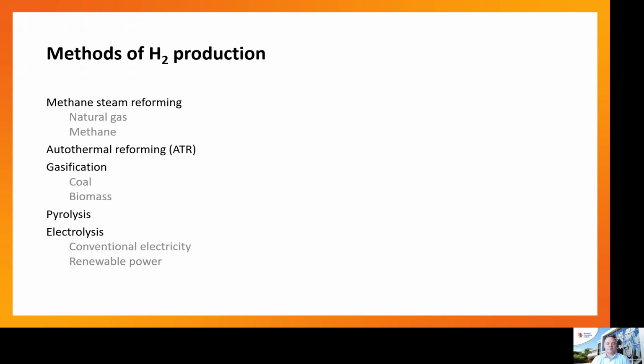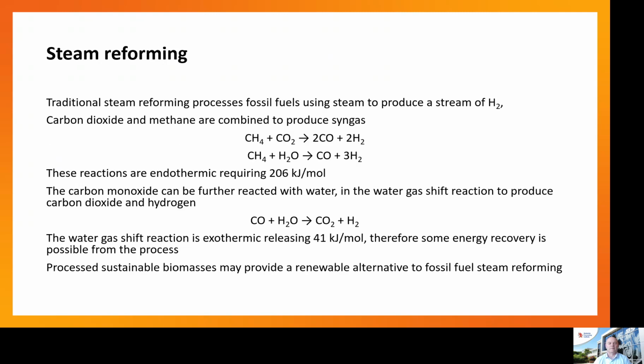So, methods of hydrogen production. Methane steam reforming is the traditional method, reforming natural gas or methane. Autothermal reforming is an adaptation of methane steam reforming. Gasification of coal and biomass, pyrolysis and electrolysis, using conventional electricity and renewable electricity or power.